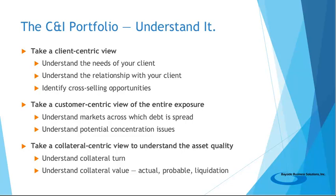We find it's essential to look at the commercial portfolio from several different views to get a good picture. From a client-centric view, instead of just a listing of loans, by looking at the overall needs of your client, the proper products and services across the whole of the institution can be sourced and packaged for that client. The more you understand the true needs of each client, the easier this becomes.